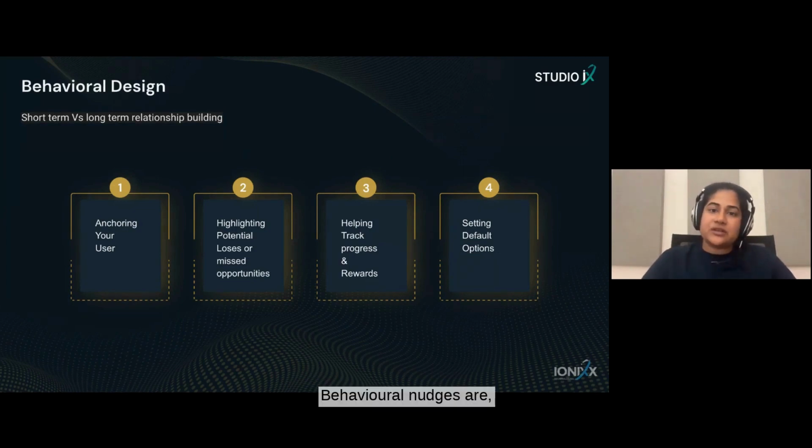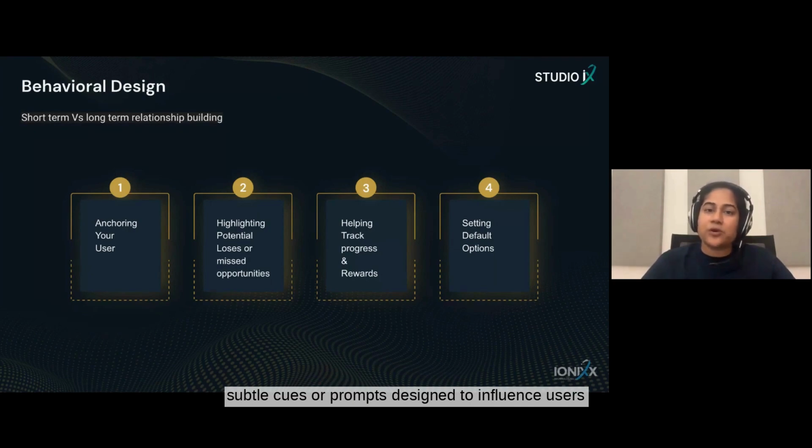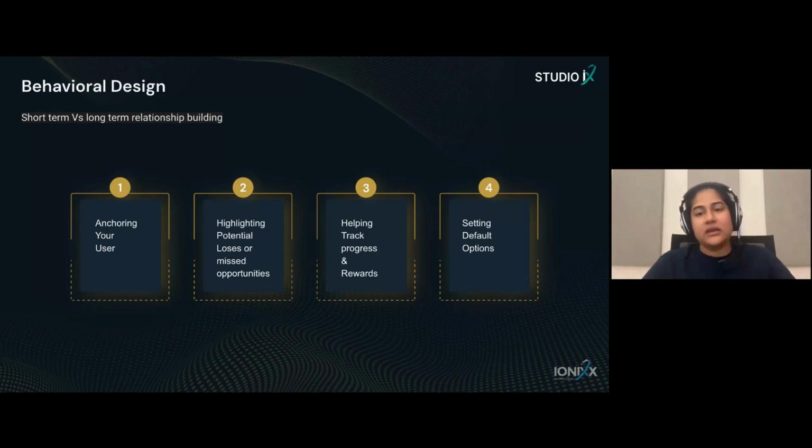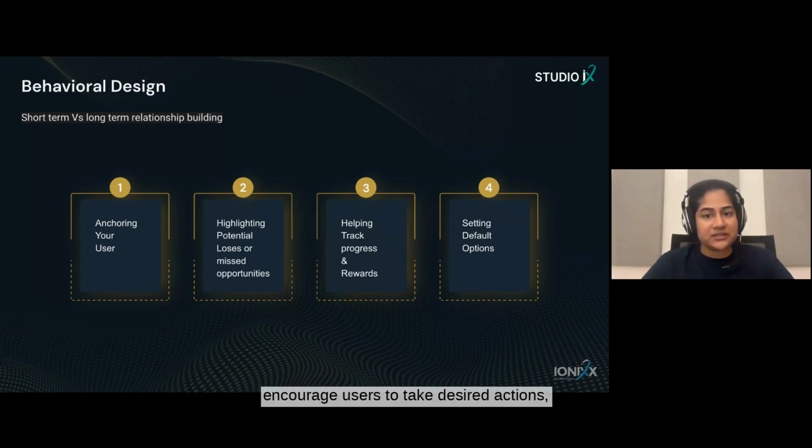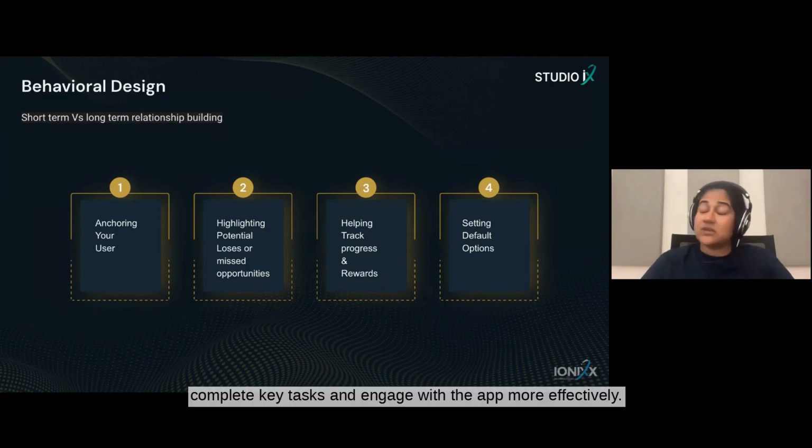Behavioral nudges are subtle cues or prompts designed to influence users' decisions and behaviors in a particular direction. When applied effectively during a fintech app onboarding, these nudges can encourage users to take desired actions, complete key tasks, and engage with the app more effectively.